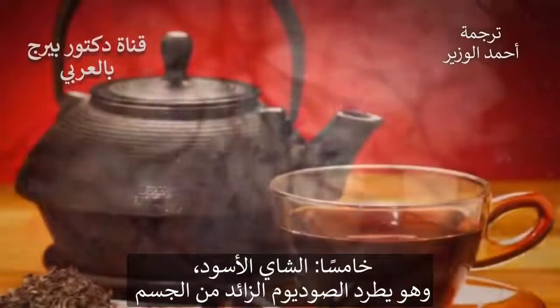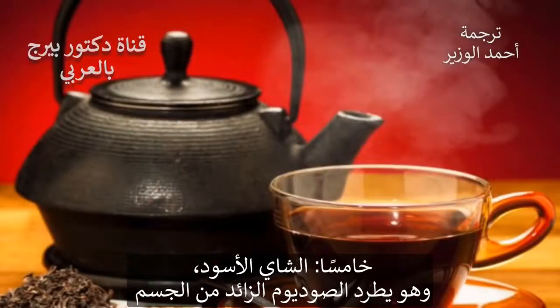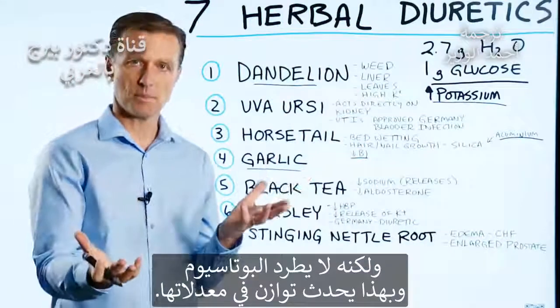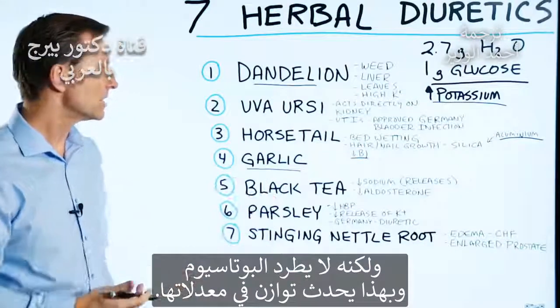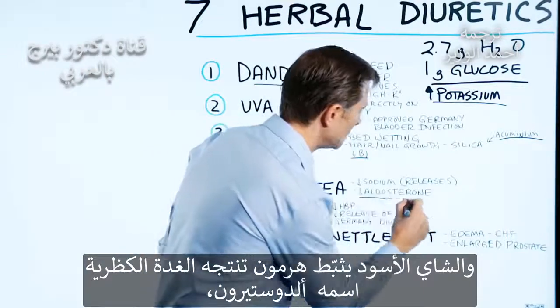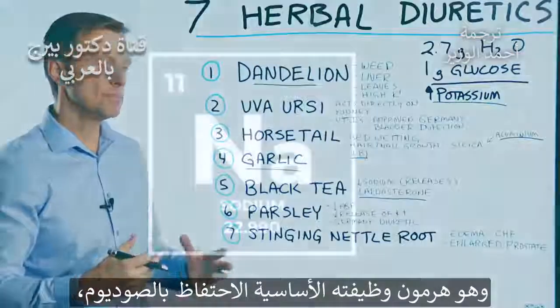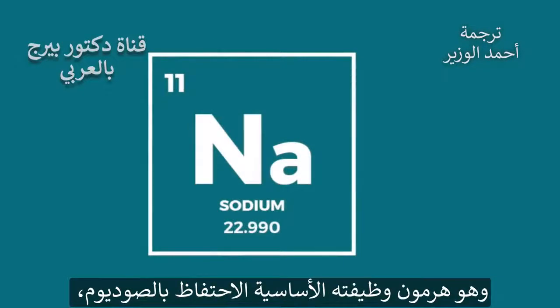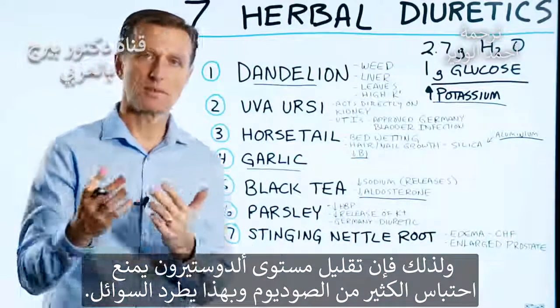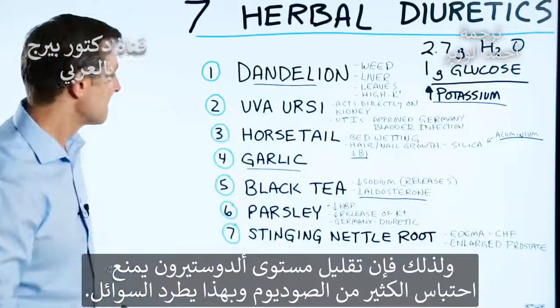Next one is black tea. Black tea gets rid of excess sodium. It releases sodium from the body, but not potassium. So therefore you can have the right ratios. It will inhibit a hormone from the adrenal glands called aldosterone. This hormone mainly functions to retain sodium. So if you reduce aldosterone, you're not going to retain sodium as much. So you're going to get rid of fluid.